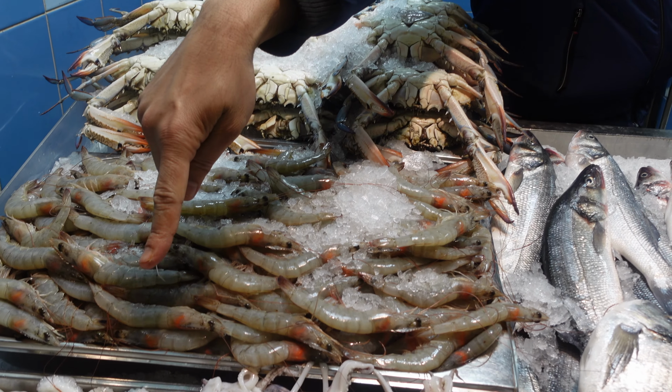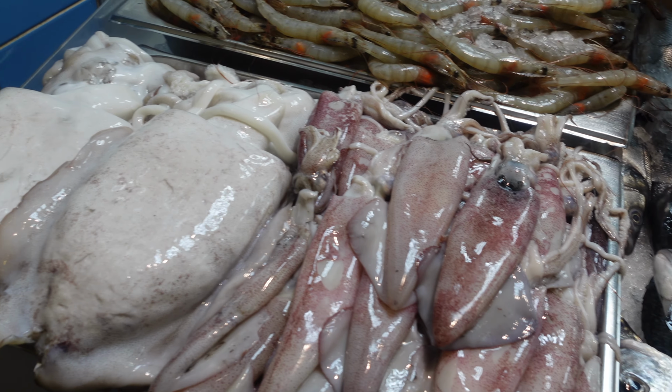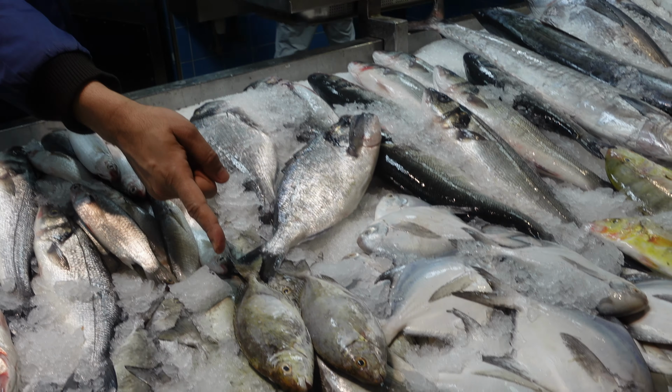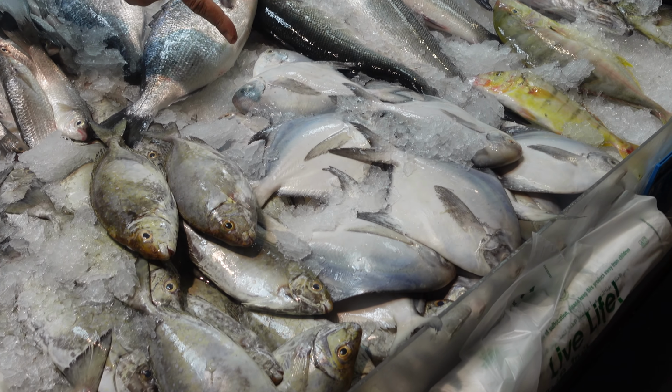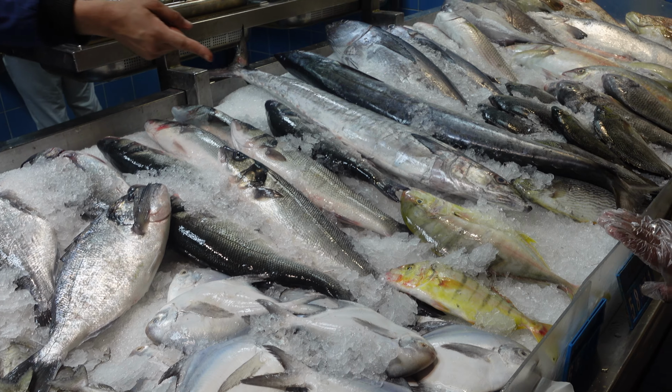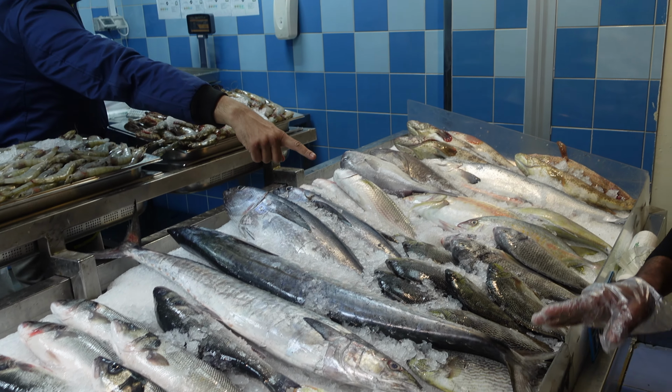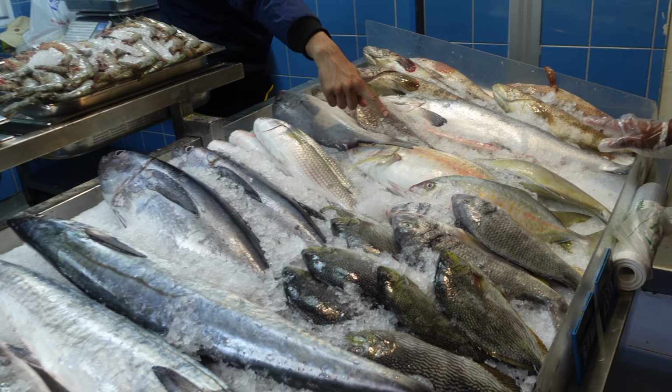This one from Ras El Khaimah. This one from Fujairah. This one from Turkey. This one from Dubai. This one from Jumeirah, Dubai. This one from Iran. This one from Tabriz. This one from Abu Dhabi. Ras El Khaimah, Dubai. This one Abu Dhabi.